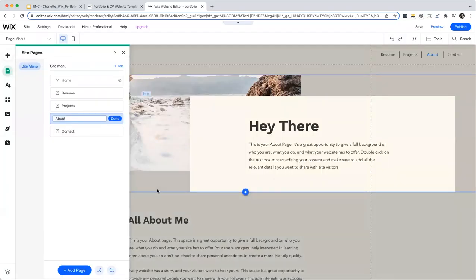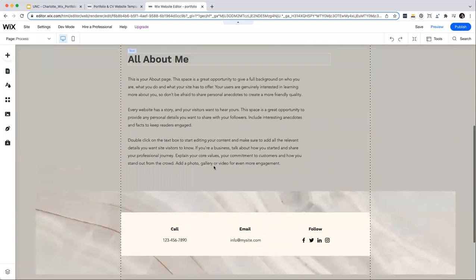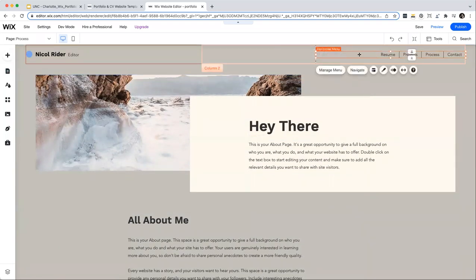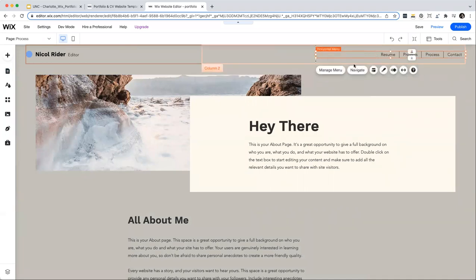Maybe you want to just label it process, for lack of a better word, and we'll click done. So we've added the page, and now you can start adding your own content, updating the photos, changing up the background. But what I want to also bring to your attention is that here in the site menu, which is highlighted in orange, that new projects page is automatically featured. So you have all your pages here, and now your visitors will be able to access this new one.